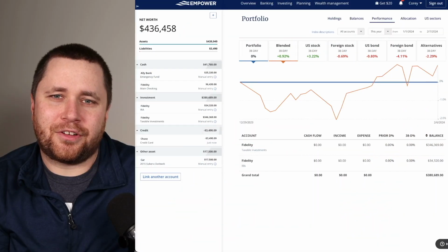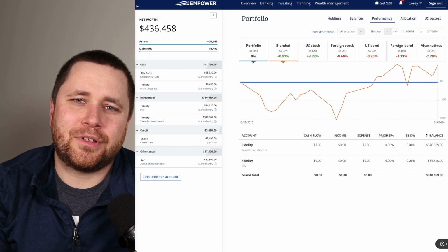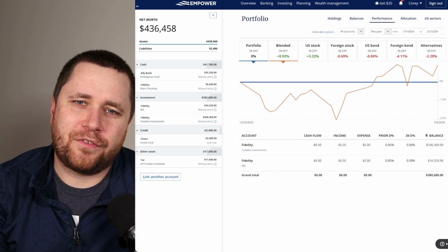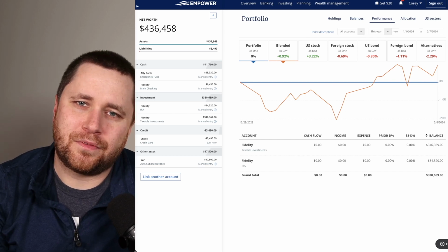And so the funny thing is, even though we've consolidated all into one company, it's so much easier, and I find myself logging into Empower first when I want to look at performance of our investments. It's just that easy to see, and as I show you on this screen, how simple it is to see your entire portfolio's performance across all of your accounts, regardless of the investment vehicles.